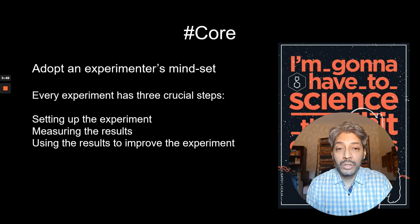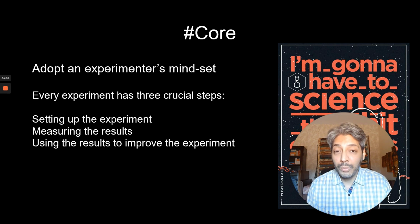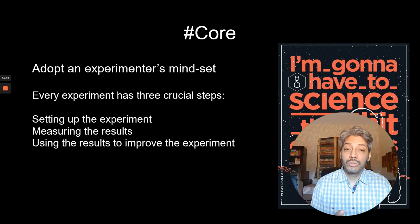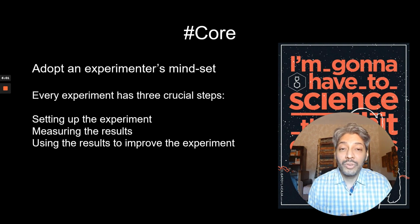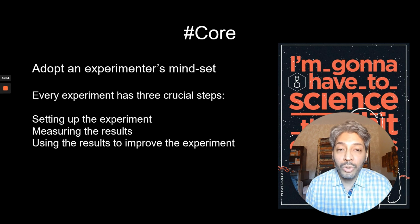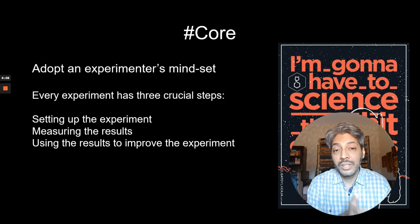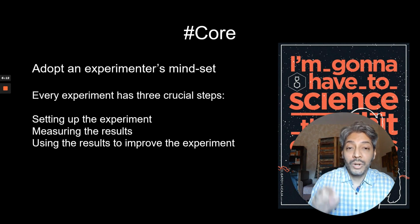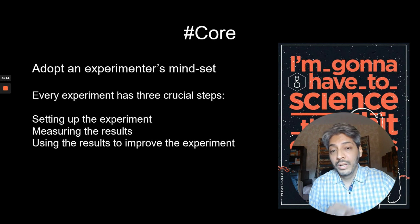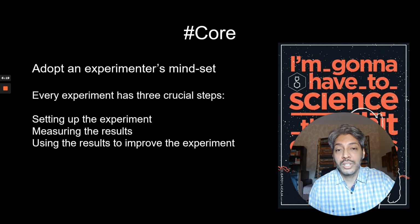Setting up an experiment is also about having the right set of tools, having the right sort of experimenting set, having the ability to measure, but also having a very clear sense of what constitutes success and what constitutes failure. Measuring is very, very critical, because if you don't measure, you don't know if you've done well or not. And then it's about taking these results, interpreting them, inferring the right insights, and using that to build better experiments. And this loop, this experimenter's mindset loop, is very, very critical to your journey as a PM.